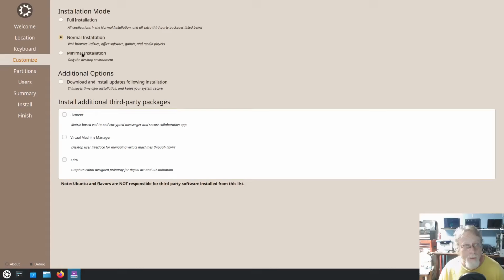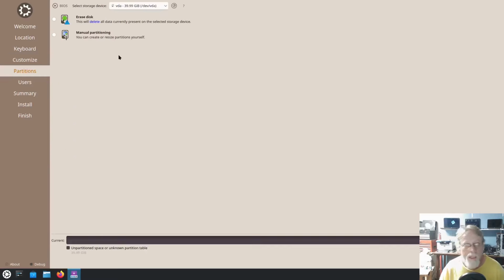You have full, normal, minimal. Under full, you also install these additional third-party packages if you want them: Element, Virtual Machine Manager, and Krita. And you also have the option to download and install updates following the installation. I'm going to hit next.